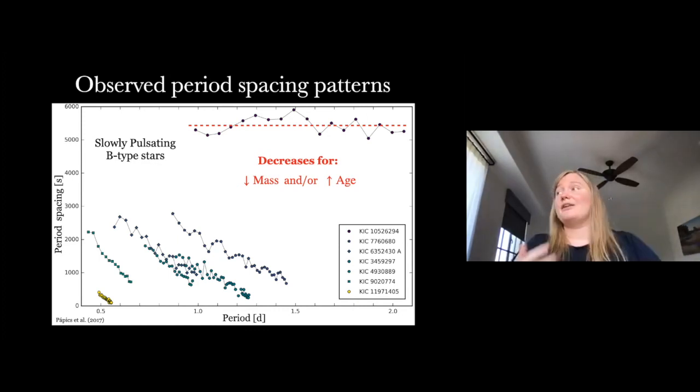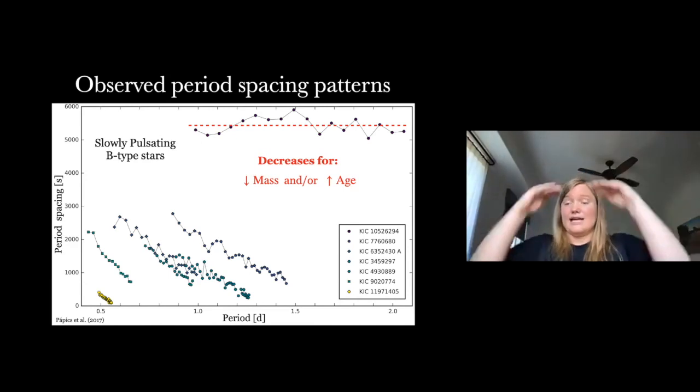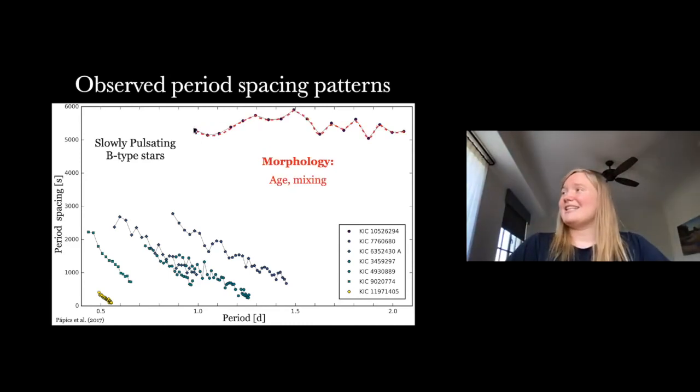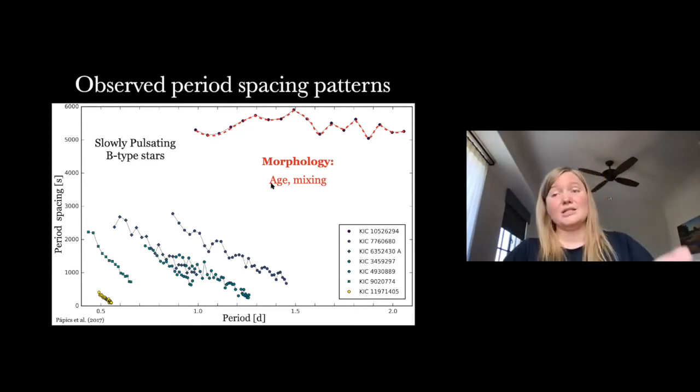Now, additional information that we get is by measuring the average period spacing value of these patterns. That tells you something about the mass and the age of the star. So this average value will shift up and down depending on the mass and age. And finally, the exact shape of these patterns in these period spacing diagrams depends also on the age as well as the internal mixing of the star.